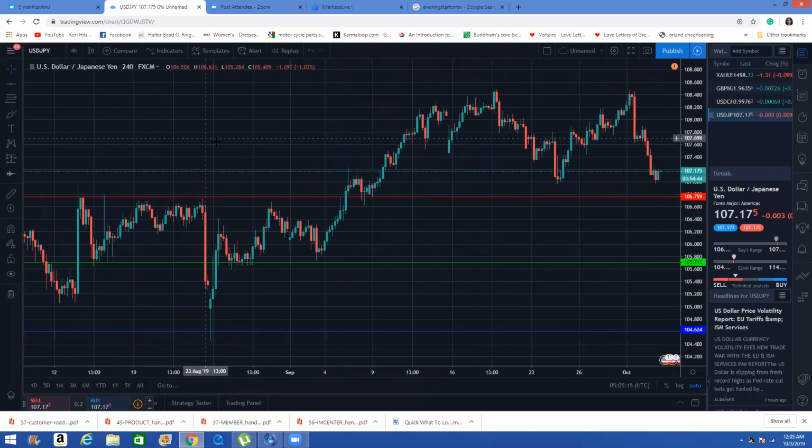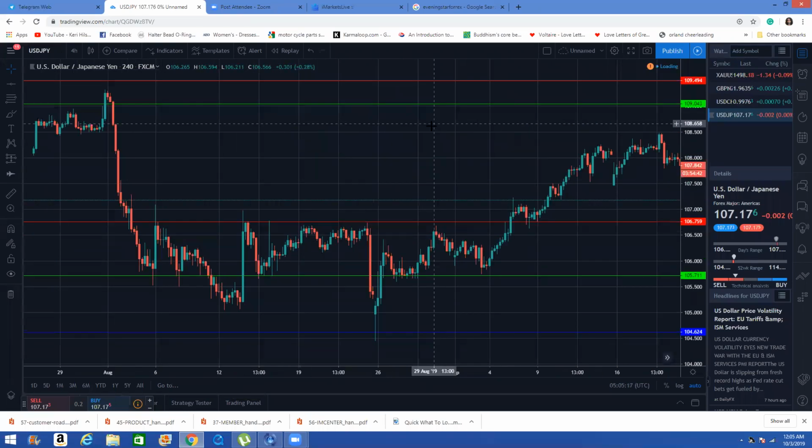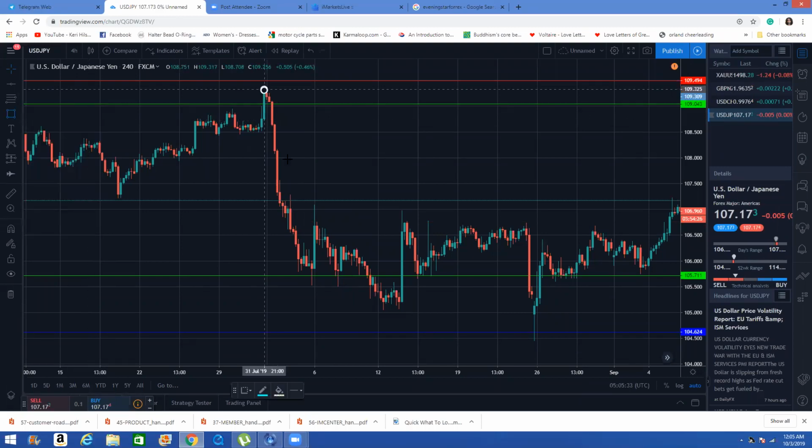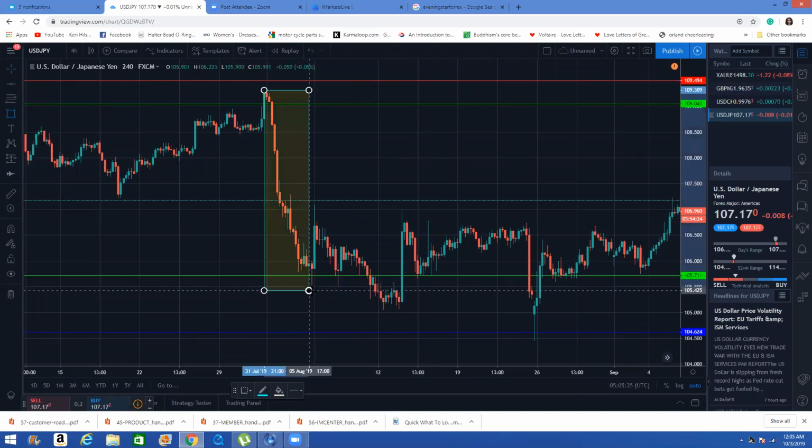All right, so let's try to find one. Let's use this one. Let's see if it works. I'm gonna delete this for the time being. So when you do it, you want to look at the total move, the move that you're looking at. I'm looking at this one, trying to see how far back it's gonna pull before it continues going down.